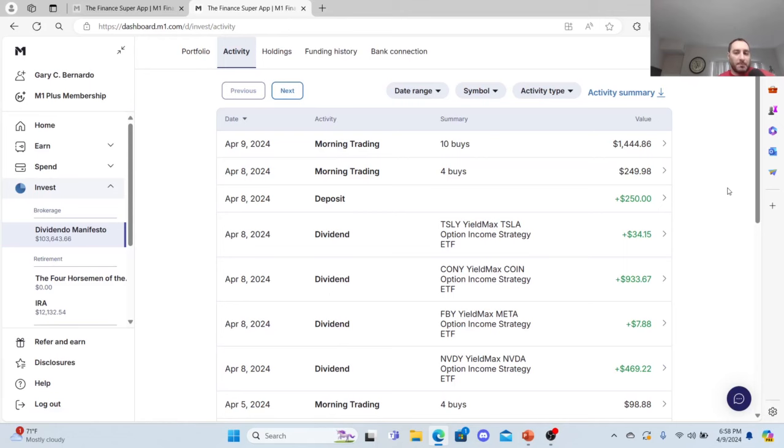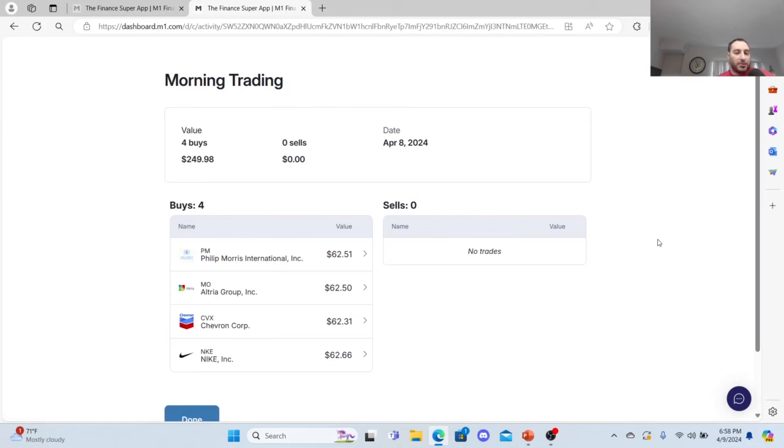So I'm going to show you my buys on April 8th real quick. I bought $62.51 of Philip Morris, $62.50 of Altria, $62.31 of Chevron. Chevron's a new add that I have, and Nike is a new add that I had. I'm going to provide my rationales to you guys for why I bought Chevron and Nike. But I'm going to show you what the passive income of the Yieldmax ETFs bought me.